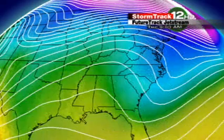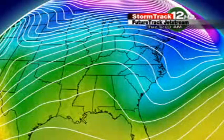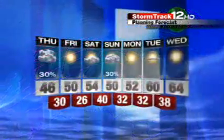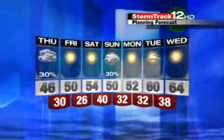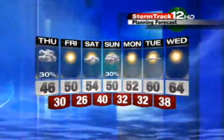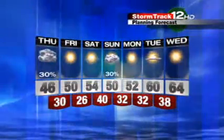And then you'll watch that upper-level ridge really start to rebuild in over us as we head on through the majority of next week. So the ridge comes east. When the ridge is in the east, that's when we've got the nicer weather in store. Out to the west, a cut-off low-pressure system gets into the desert southwest early next week.